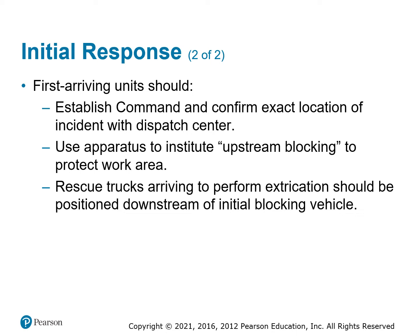So if a vehicle hits you, they either hit you and deflect away down into the ditch, or they hit you and deflect back into the roadway away from you. But your job is to protect you and the scene that you're on. Rescue trucks arriving to perform extrication should be positioned downstream of the initial blocking vehicle. So there's kind of a whole system on how you should park, where you should put the vehicles.